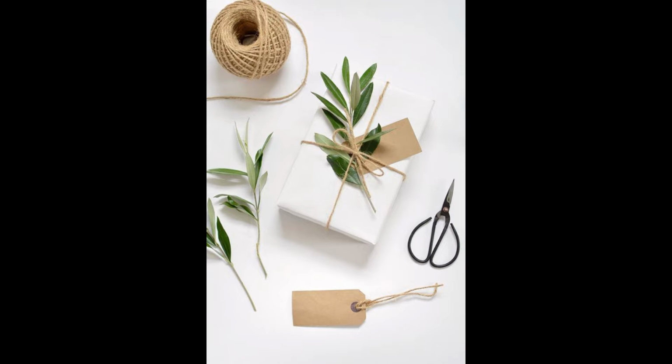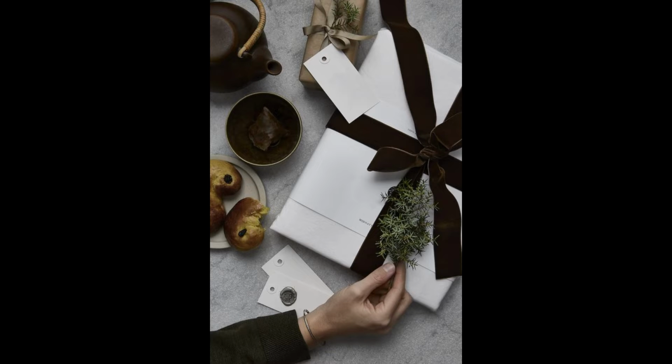It's just a really good base to save you a lot of money so that you don't have to buy really expensive gift wrap, like those themed ones that they sell in the special section at Target. They tend to be more expensive, and this is the perfect way to save yourself some serious money.